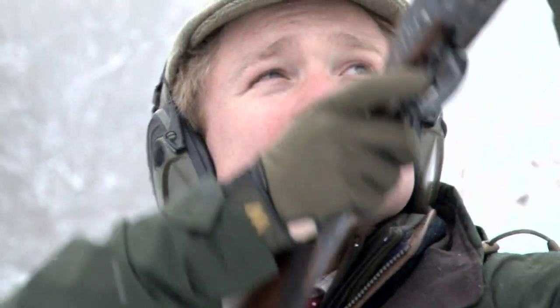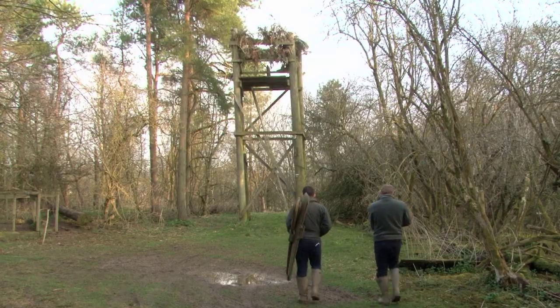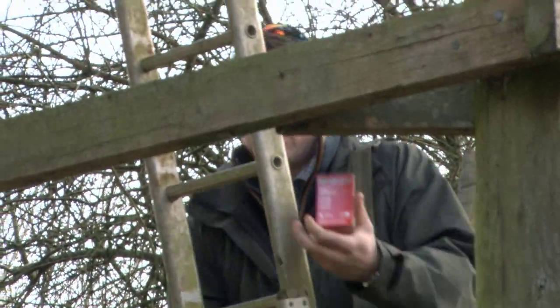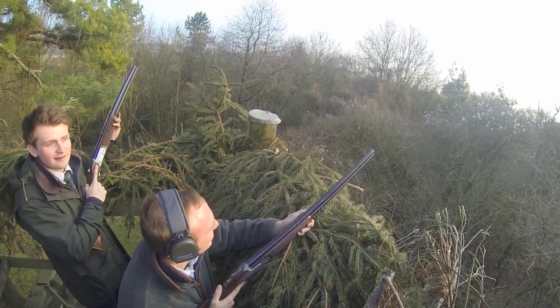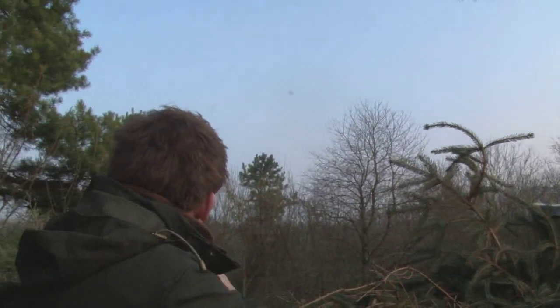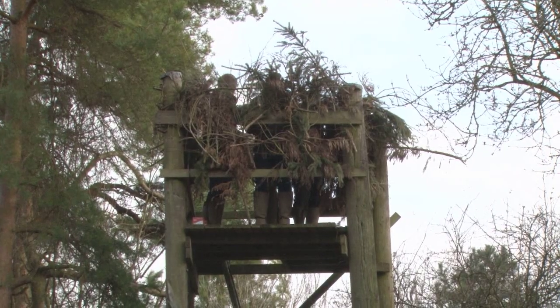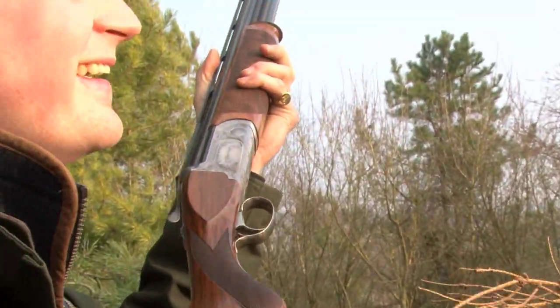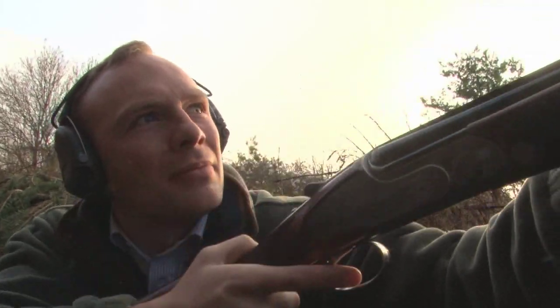Have shotgun will travel. A shotgun is a ticket to some remarkable destinations, and this is one of them. A pigeon tower in the middle of a wood in Oxfordshire. You must have a head for heights, and you have to be 100% sure it's in the right spot, as its portability is not a strong point.